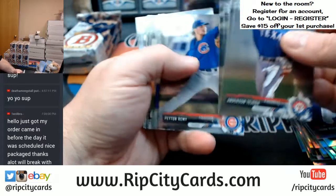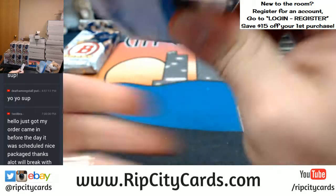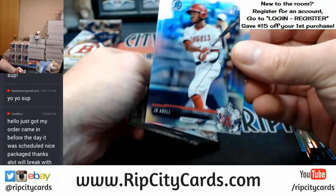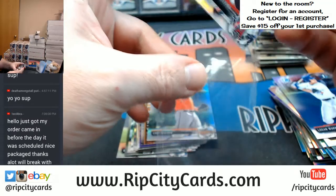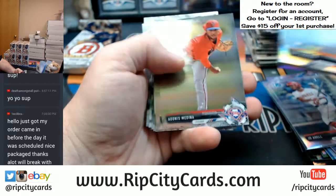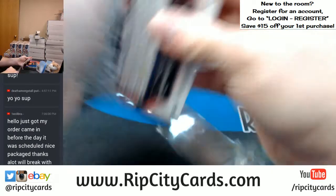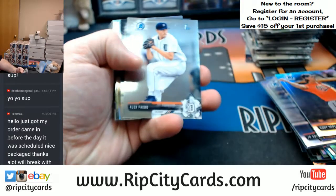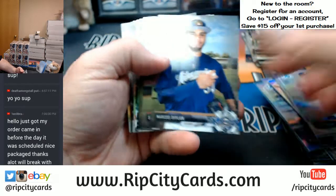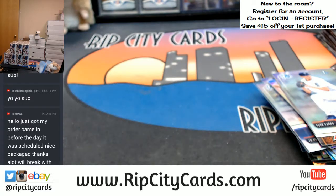Or if they just have like 100 autographs. And by like 100, I think I mean like 6. Well, a Joe Adell refractor. We're getting warmer. Getting warmer. Purple David Peterson refractor. That is box number one.